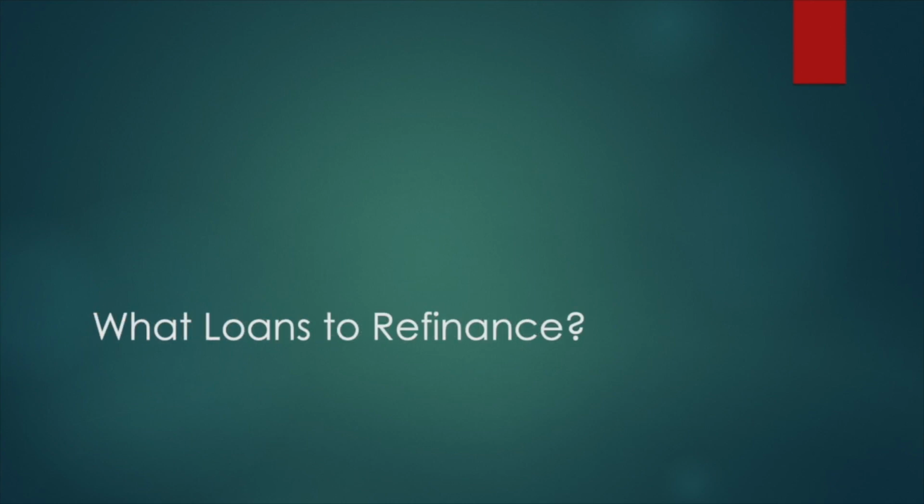As we move into the interactive component of the course and put together your student loan spreadsheet to help you understand what your outstanding balances are, how much interest you're going to pay, to give you a full picture of your loans, it is important to understand what loans we are going to refinance. In this section, we are going to identify the criteria that we will look for when it comes to refinancing your loans.